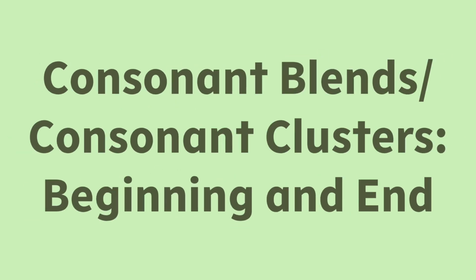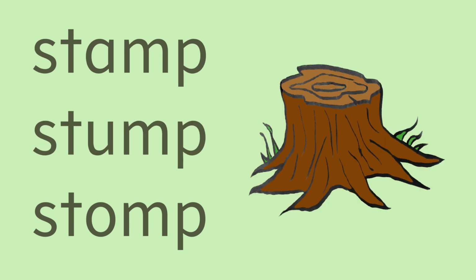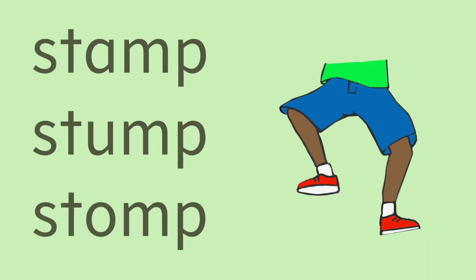We have been learning about words with beginning consonant blends, such as st, and end consonant blends, such as mp. Today, we are learning about words that have both a beginning consonant blend and an end consonant blend. Words like stamp, stump, stomp.